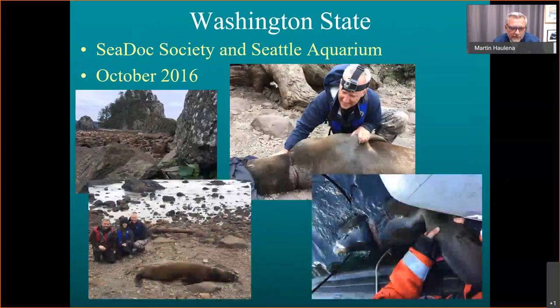And of course, here just close to us in Washington State, this is my good buddy Joe Gaydos and Lasana Wilder. Joe from SeaDoc Society and Lasana from SR3 and now Minnesota Zoo, going ahead and darting the first Washington State animal too in 2016, and those guys going gangbusters with this and taking off. So it's been pretty cool.